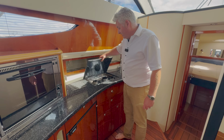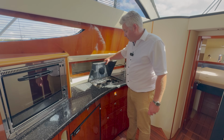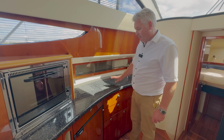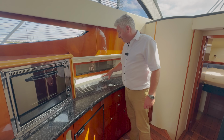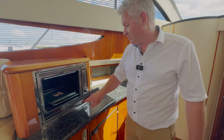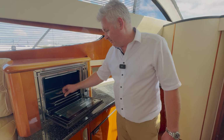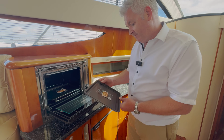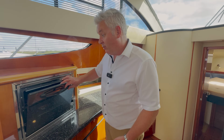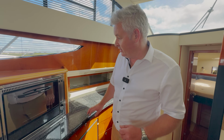Now, this isn't a generator-powered boat. It's got gas. So if you were keeping it for a few years, that might be worth investing in. And then we can put an electric hob in there and an electric cooker here, because this is gas too. Oh, it's still got the distractions on it. Baking tray. This boat has got heating because it's been used in the UK.